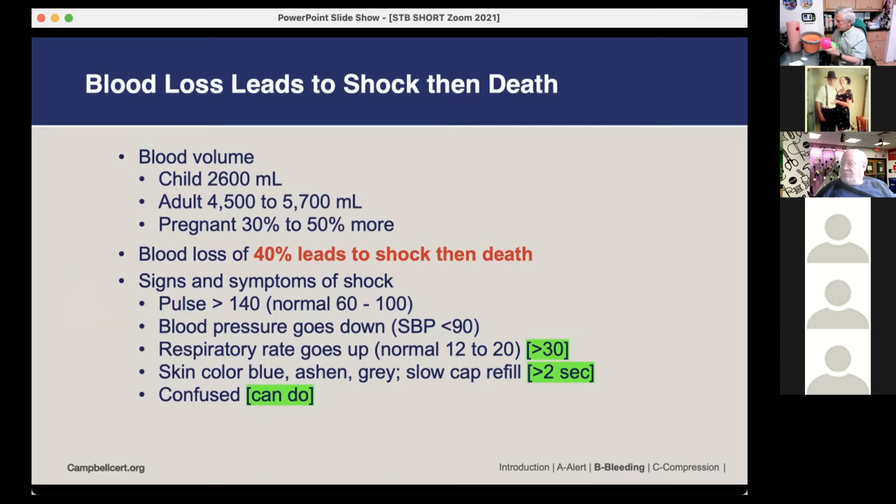That's going to start to lead to shock, because if there's not enough blood circulating within the body, there's not enough oxygen getting to the organs. So that's why we talk about this. One of the things that we can do when we come to somebody in triage is stop major bleeds, because major bleeds cause serious mentation problems. Serious bleeds surely lead to death if they are not stopped.